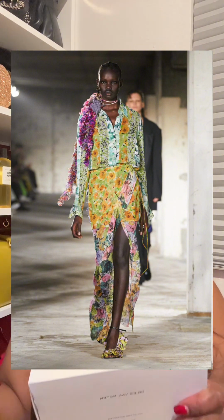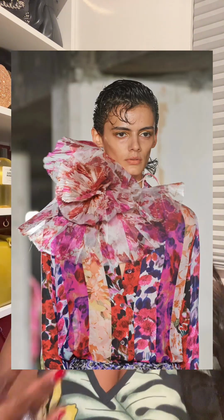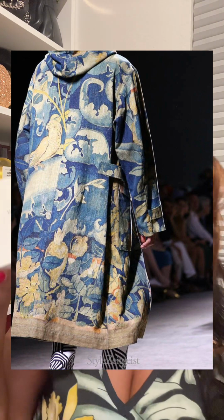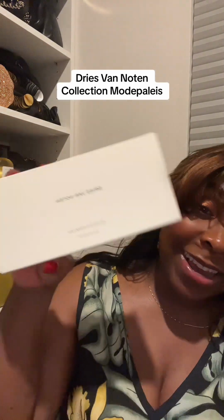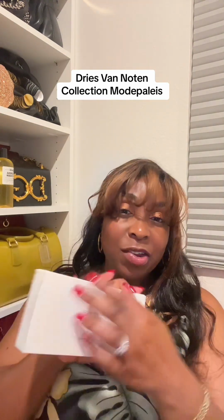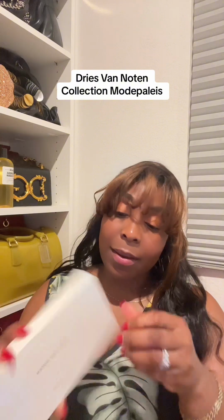I love his aesthetic just in general. I'm very into prints, bold colors, and Dries Van Noten does that very well. And so I am expecting that this collection is not going to disappoint. It's going to be a first reaction. I haven't smelled it. I just popped it open. So let's take a look.